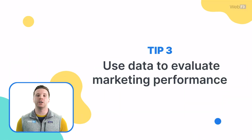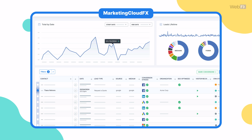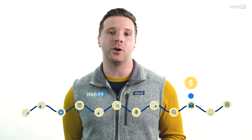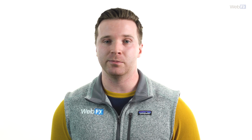So tip number 3 is how to use data to evaluate the performance of your different marketing channels and campaigns that you're running. So with tools like Marketing Cloud FX, we can track every touch point a user had through your website, through different advertising campaigns, and across multiple different channels and mediums. With that then, we can actually begin to understand if we earned X amount of revenue from a specific marketing campaign, how is that impacted by other marketing channels further on down the line or earlier on in the process as well. So we can truly begin to understand which marketing channels, mediums, or platforms as a whole are having an impact on driving quality leads and ultimately revenue for your business.